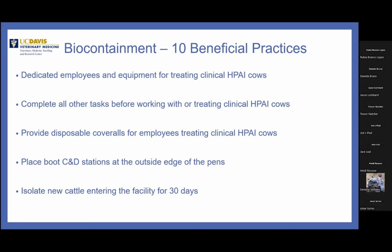And then again, ideally isolate any new cattle entering the facility for 30 days. I've had one of my clients, for their heifers that are returning, they have the pen on the corner that the new heifers come in to as they return from the calf ranch, and then the next pen they've emptied. So they've pushed those heifers down.